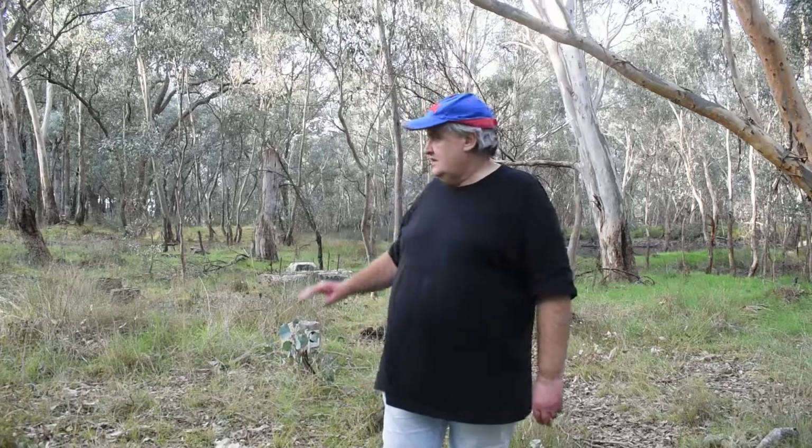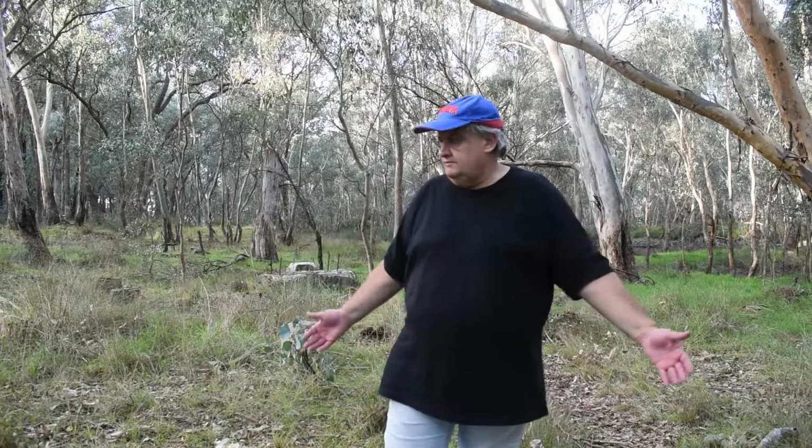What you can see right behind me, a little bit of concrete, which I'm going to show you very shortly. This was the old stamper. Well, we call it the gold crusher, the stone crusher, and that's what we call the battery. The battery is the area where they crush all the rock and the mullock, stones, rocks, and they sift it all out to find gold. So this is the area where they had it. That was the battery site.